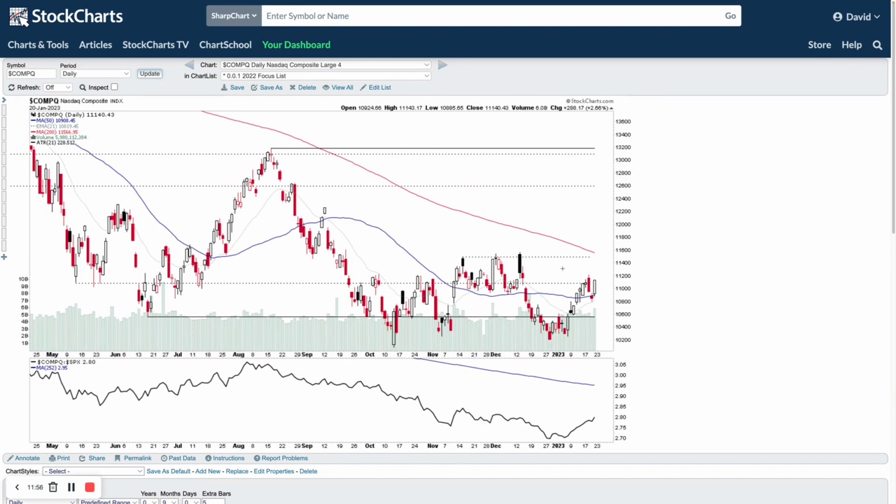So NASDAQ, also good recovery on Friday, plus 2.66% off of the 50-day moving average. You can see the 21 days chopping around above and below that 50-day moving average. Relative strength versus the S&P 500 has improved since the start of the year. So you can see it was in a big decline for the last 4 months before the start of 2023, and we're now starting to see a little bit of a change of behaviour, but it's still got a ways to go in order to catch up with the S&P 500 there.